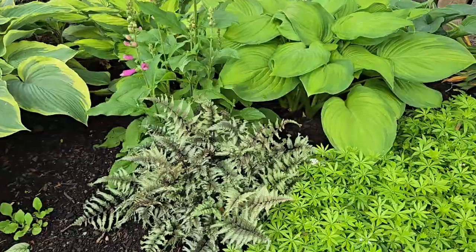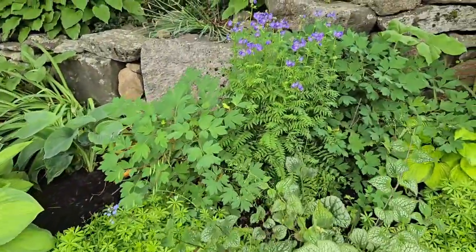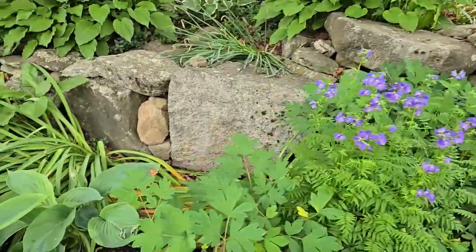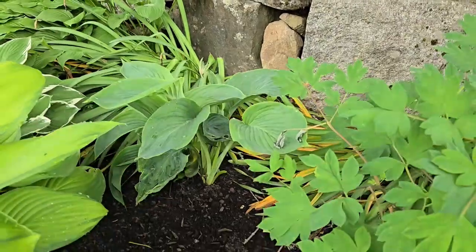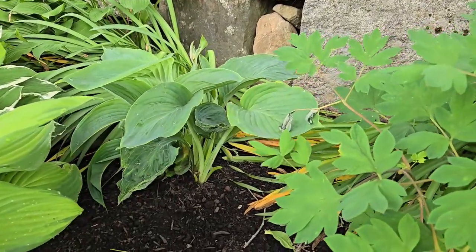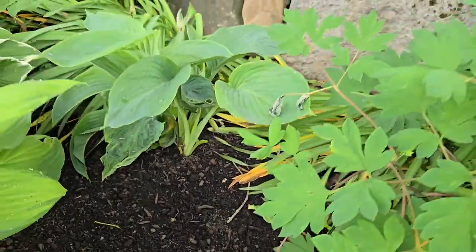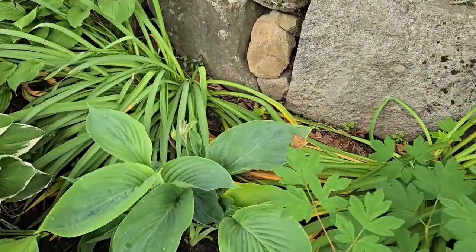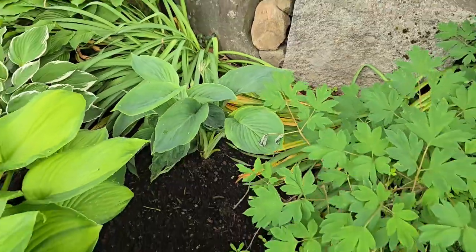Painted fern came back really nicely. Some Jacob's ladder. The only less than glorious hosta here is this, which is supposed to be Empress Wu, and something happened to it. It didn't quite come out as well as it should have this spring, and it isn't doing great. But we'll keep an eye on it.